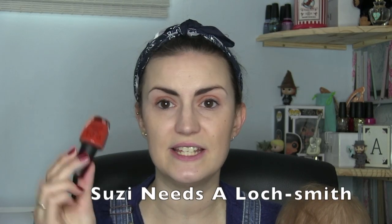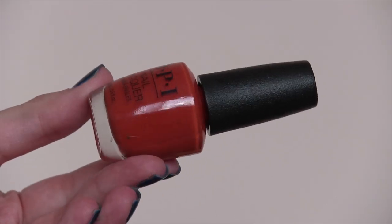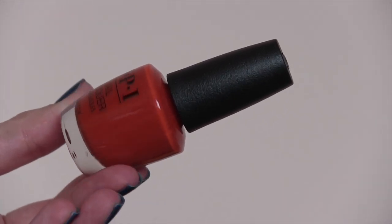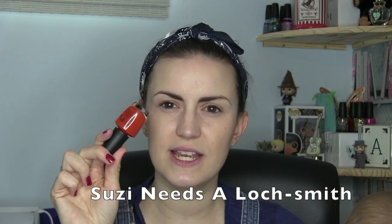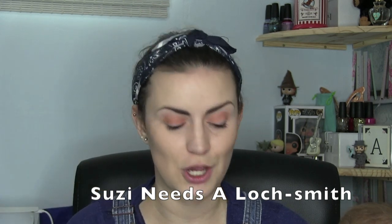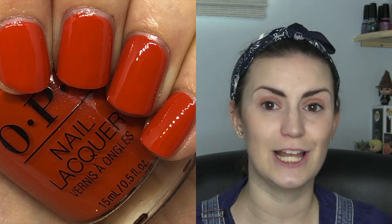We have one orange, and this is the Suzi polish. This is Suzi Needs a Locksmith, and this is a beautiful, it's a brighter colour, but it still retains a bit of a terracotta shade. So it is an orange, but there are some elements of brown in there and some more earthy tones. Really like this. Don't think there's a ton of these by OPI, something definitely more different. And another two-coater. So all two-coaters so far. Very happy. Two coats of Suzi Needs a Locksmith.